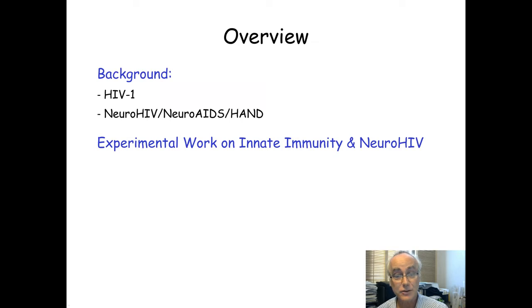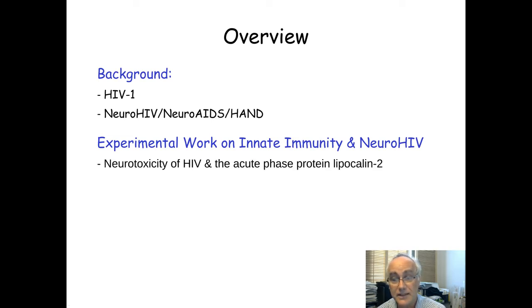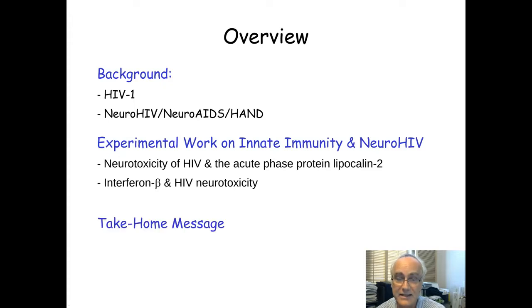And then I will show you some experimental work that shows the involvement of innate immunity in neuro-HIV. In particular, we will talk about the neurotoxicity of HIV and the role of the acute phase protein Lipocalin 2. And then we will talk about some factors that you might already be a little familiar with, interferon beta, and what it can do about HIV neurotoxicity. And in the end, I want to give you a take-home message. Okay, so let's get started.